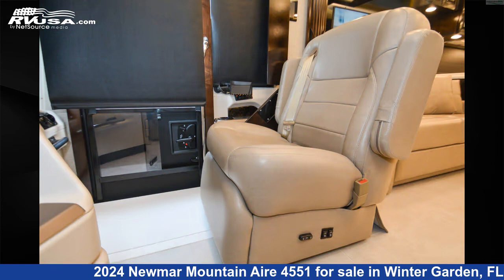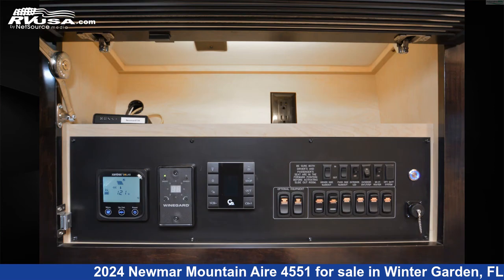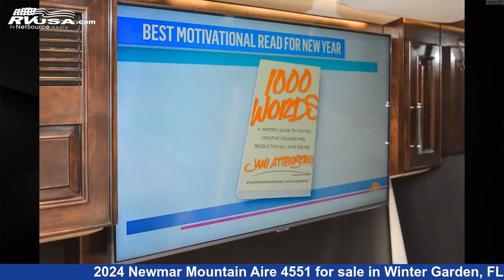This 2024 Newmar Mountain Aire 4551 is built on a Spartan K3 chassis and is powered by a Cummins engine.